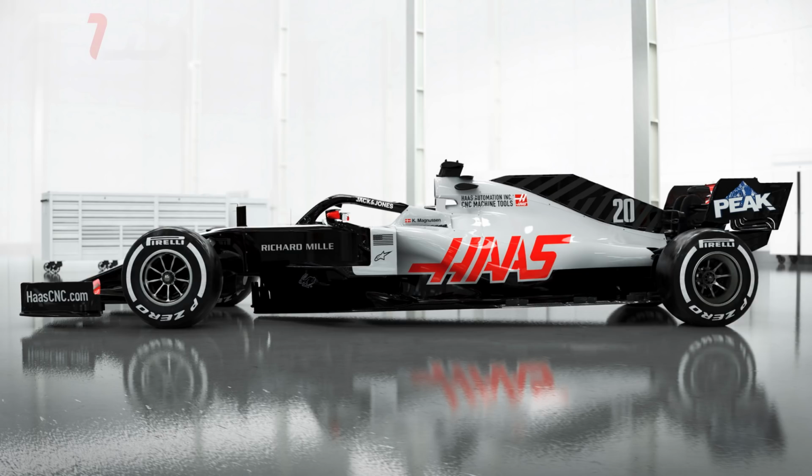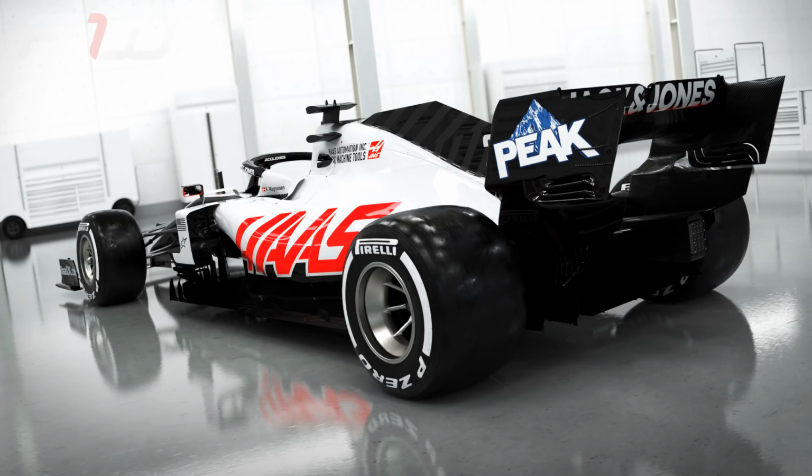Fantastic looking car. Straight in with a disclaimer though, as I said last week when I did my pre-season look-ahead video, we've got to be careful when we get excited about these because the cars are not going to look as they do in these renders. This is just a render, and we'll get a proper look at what it's actually going to look like when we get to Barcelona a week on Wednesday.